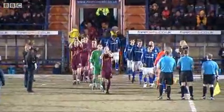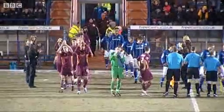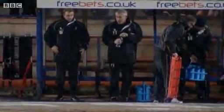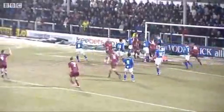Bradford made the 30-mile trip to Rochdale, where they'd already secured a victory with the Johnson's Paint Trophy back in September. The Bantams were looking for an improved performance after losing their first game under Peter Taylor at the weekend against Accrington Stanley. And that's exactly what City produced. The visitors opened the scoring after only 10 minutes through Matt Clark. The defender scored for the first time since April of last year.